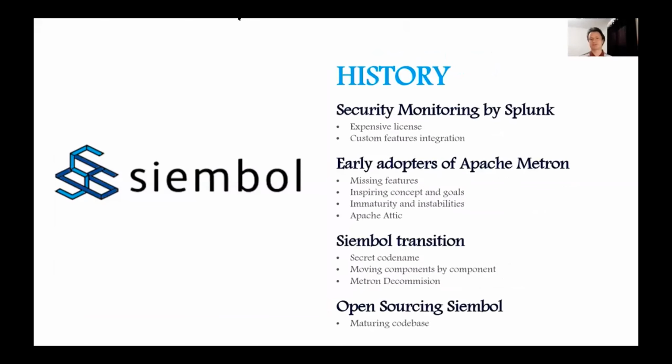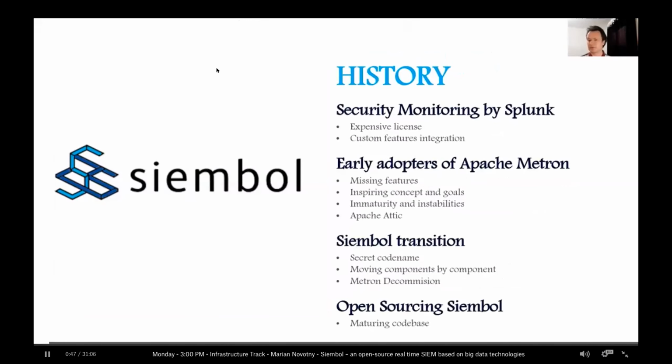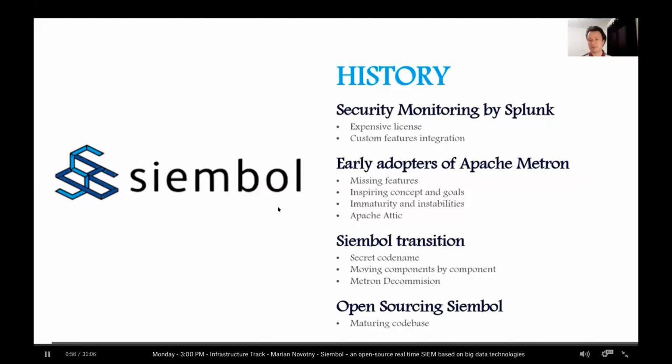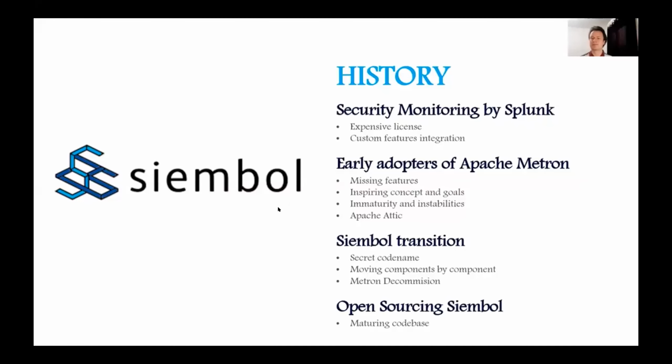When I joined G Research, the team used Splunk for security monitoring. That worked quite well. But because of the expensive license, the team decided to build a custom security data platform based on open source technologies. And they chose Apache Metron as a core component of the platform. We started implementing missing features and plugins in the Metron project, but we soon recognized the limits and instabilities of Apache Metron, mainly in configuration management.